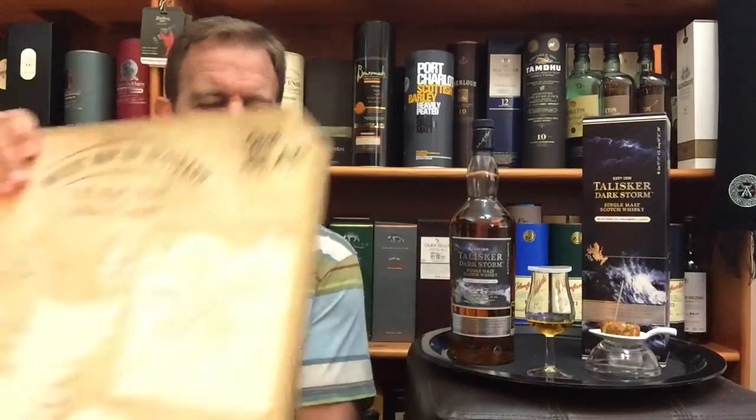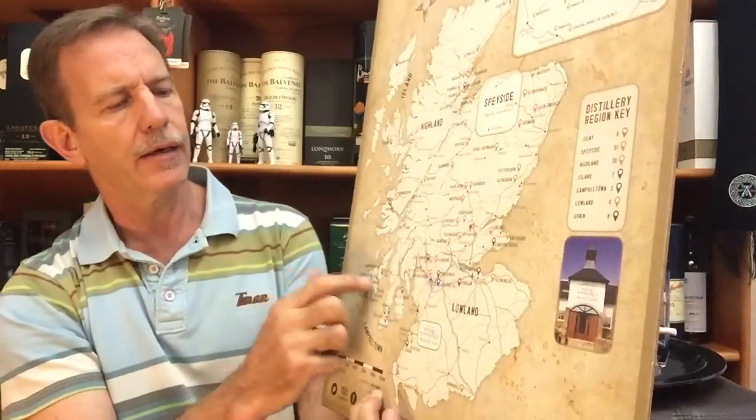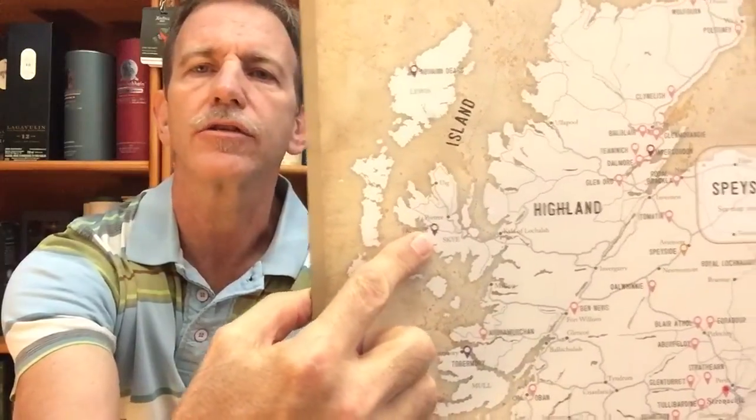This whiskey from the Talisker Distillery, founded in 1830, owned by Diageo, one of the whiskey giants, and on the Scottish map, Lowlands, Highlands, the Speyside area, and way below Islay and Arran, Islay and Jura, and there is the Arran Island. So Talisker is on the Isle of Skye. There we go. Talisker, right there off the northwest coast of Scotland. That is where the Talisker Distillery is situated.